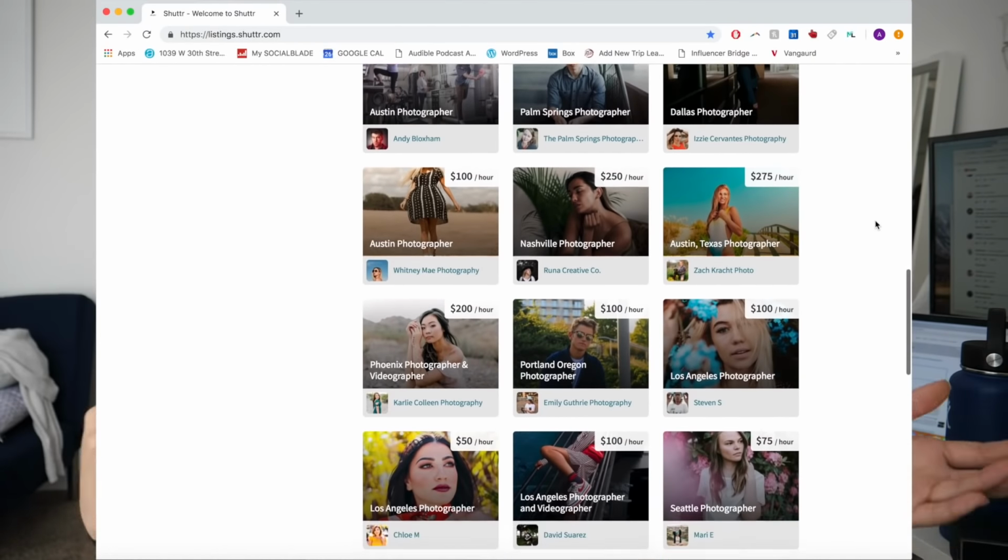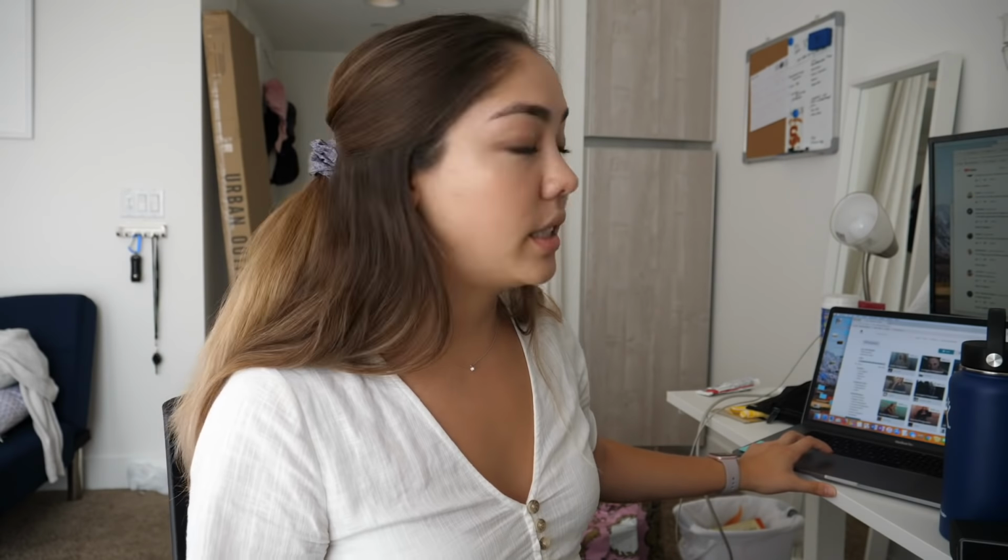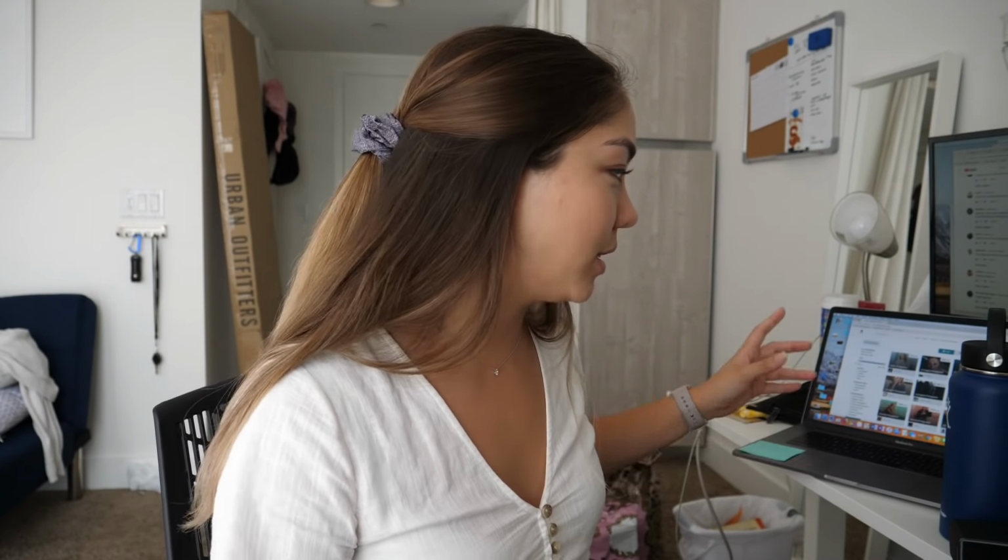Essentially, I am using this platform today. I went through all the steps of booking online, like browsing. On the platform, it's listings.shuttr.com. We have a landing page that's just shuttr.com, and we actually did buy the domain name. It was a funny story. Maybe I'll tell it later.